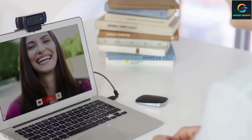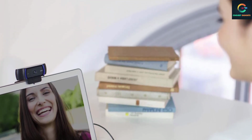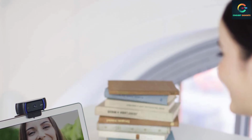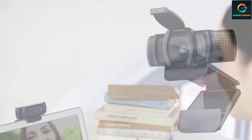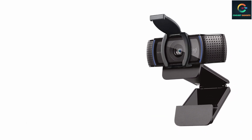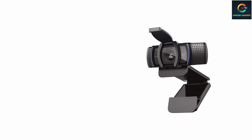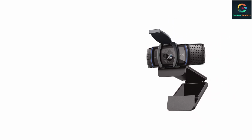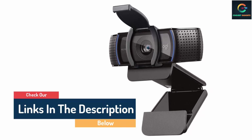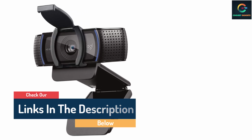The C920S Pro has a maximum resolution of 1080p, which might seem low if you've been looking at 4K webcams. But 1080p is plenty high for the average user. No video conferencing platforms allow streaming at anywhere near 4K in the first place, and many cap streaming resolution at 720p. The C920S Pro also offers decent color reproduction. Its images look a little washed out when compared with recent rivals, however, and it performs acceptably in both backlit and low-light settings.